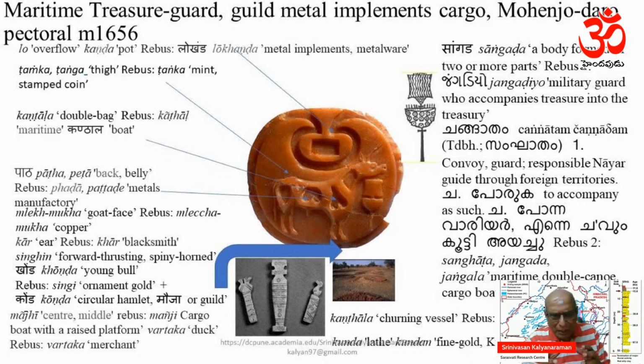See, so very beautifully we are able to recognize the Indian Sprachbund words, able to explain each of these graphemes of the Meluha language, Meluha speech. Milakku, Mleccha speech. Next, please.